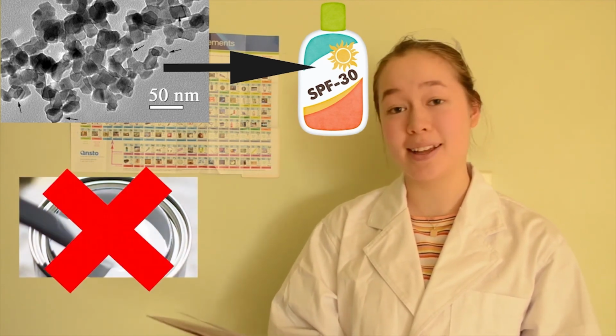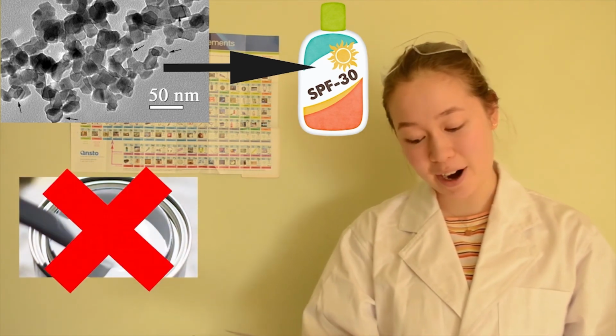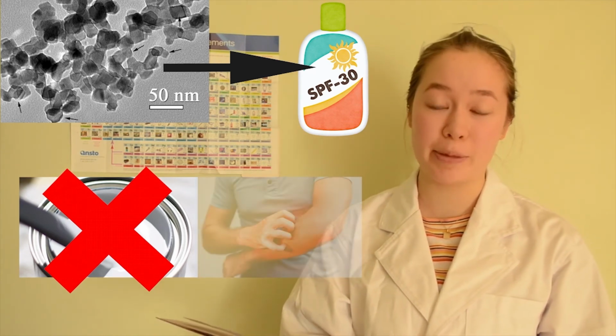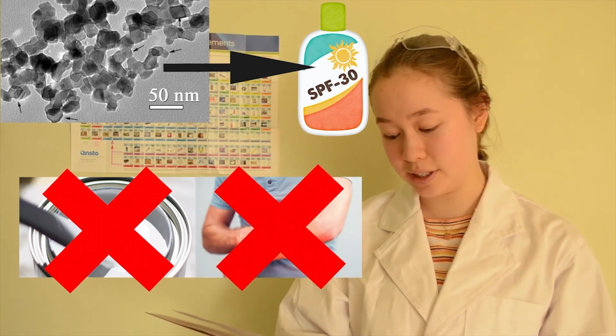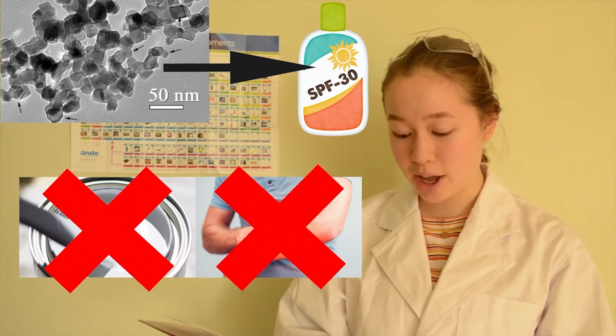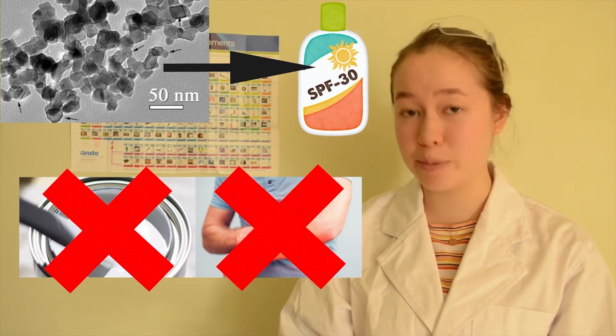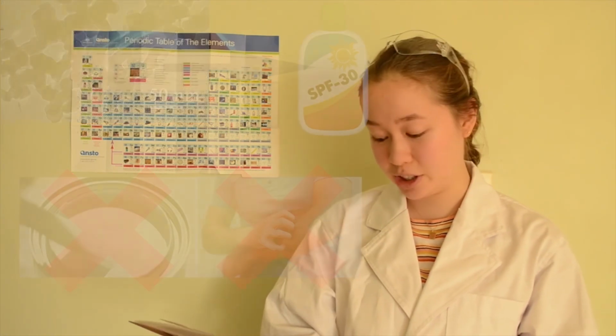No more paint-like sunscreen. In comparison to other UV filters, they are also more stable, requiring less reapplication, and are low irritant and low allergen materials. They don't look like paint, so you're more likely to slather yourself in it, better protecting yourself against sun damage. So in the fight against skin cancer, sunscreens with nanotechnology are a winner.